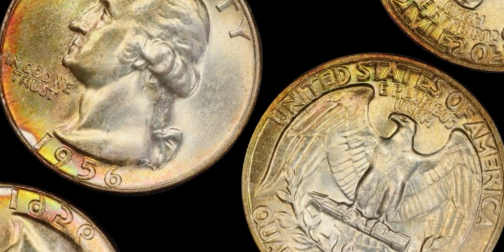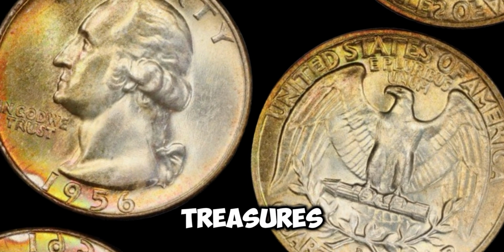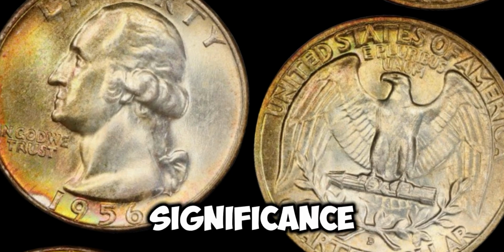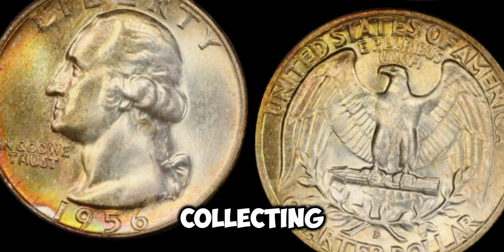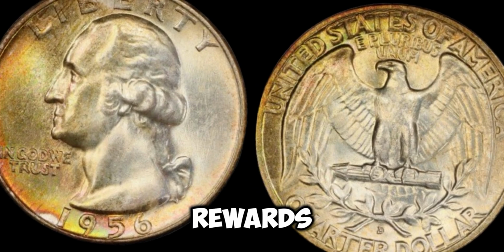In conclusion, the 1956 Washington quarter dollar coin is a prime example of the hidden treasures that can be found in the world of numismatics. From its rich historical significance to its rarity and value, this coin encapsulates the essence of collecting: the thrill of the hunt, the joy of discovery, and the potential for incredible rewards.